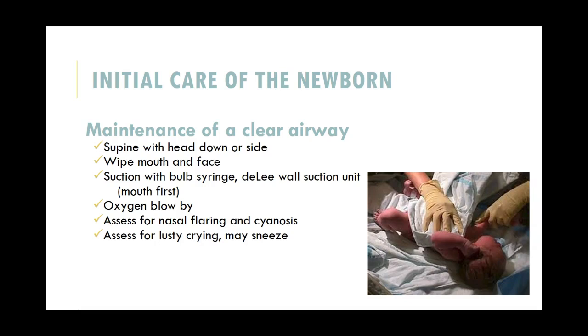In terms of sneezing, why do we all sneeze? We all sneeze because we have something in our airway or in our nasal passages that we need to get out. And so newborns may sneeze to help clear their airway. This is normal. It does not mean that they have a cold or that there is anything wrong with them. So we can assure their families that it's perfectly normal for them to do some sneezing. However, excessive sneezing in a newborn can indicate that they're going through some type of withdrawal. So maybe mom was a substance abuser. If the newborn is excessively sneezing, they may be withdrawing from a substance that the mother was on.